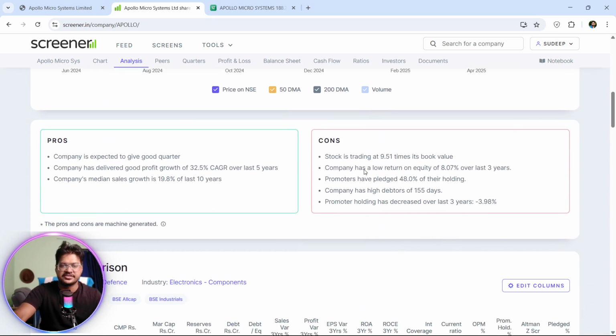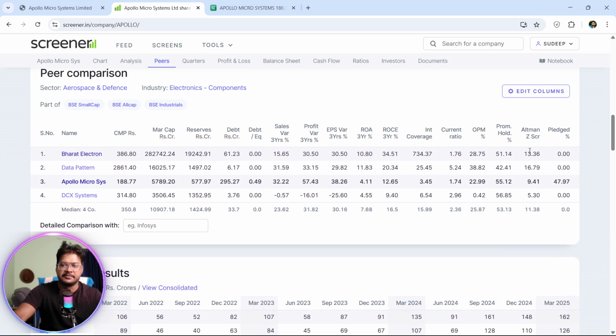Okay, now let us take a look at the basic numbers. So the current stock price is 188.77, market cap 5789. I mentioned earlier that it became a mid cap from a small cap. You can see it has crossed 5,000 crores recently, so it has now become a mid cap stock. Reserves it has is 577.97, current debt is 295. So the debt to equity ratio is not excellent, but it's good at 0.49.